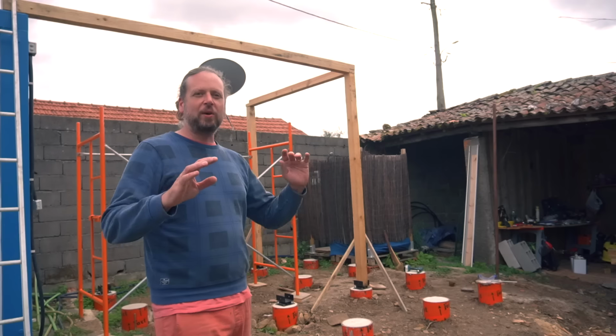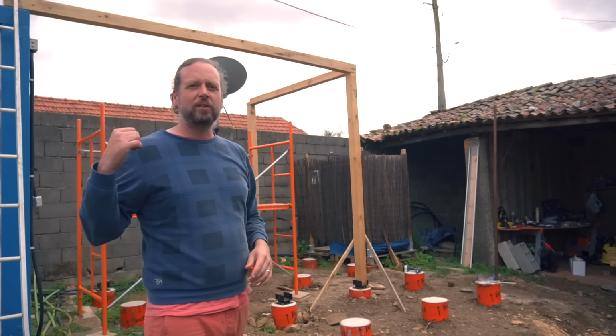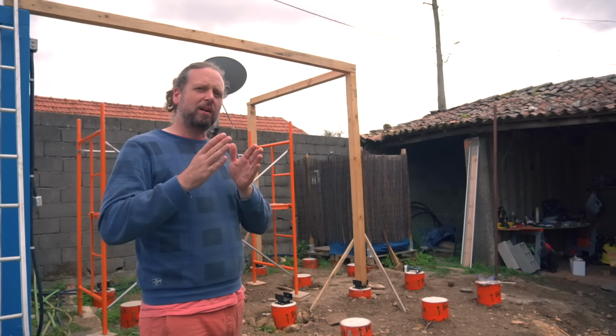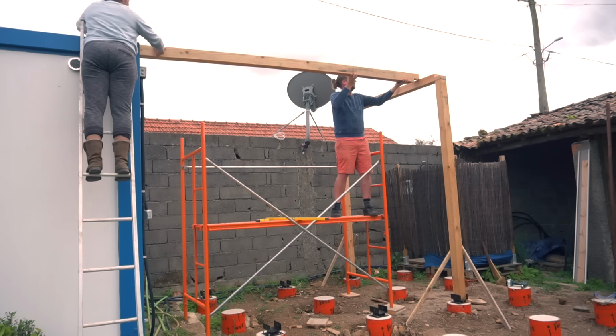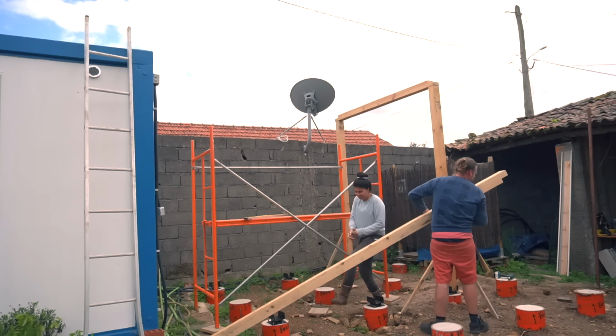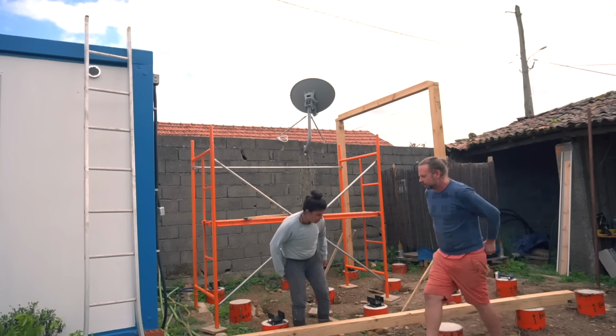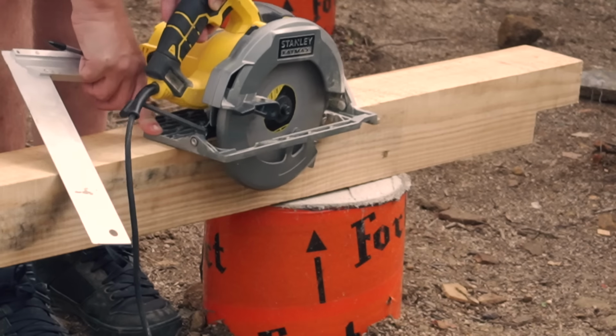Perfect. There we go. Okay, so we've got our top beam, which is resting on the container, and we've marked where the posts are going to be, so we need to cut out some notches so we can join the cross beam with it later. So now is the difficult task of taking that down without hurting ourselves. So that's what we're going to try and do now.